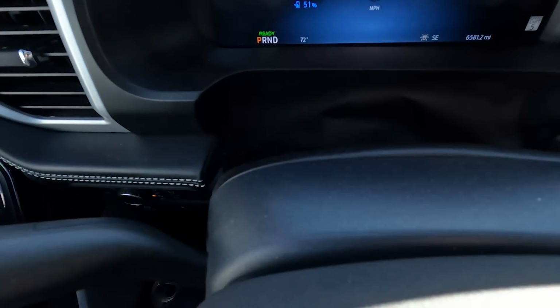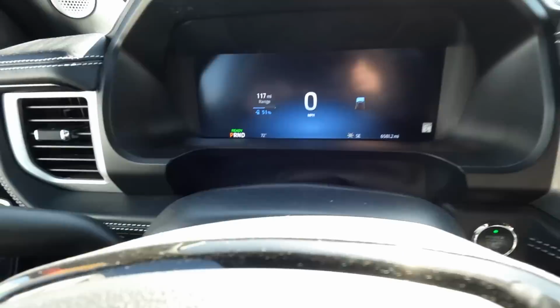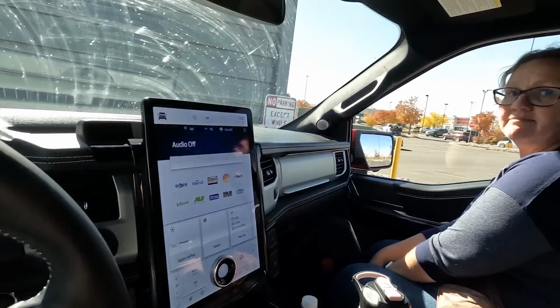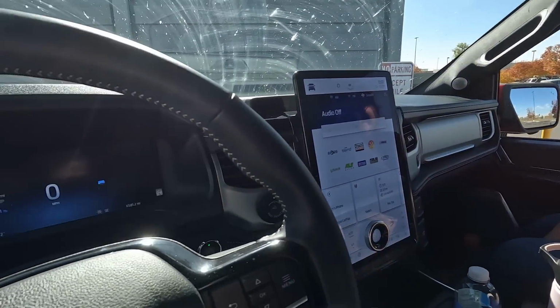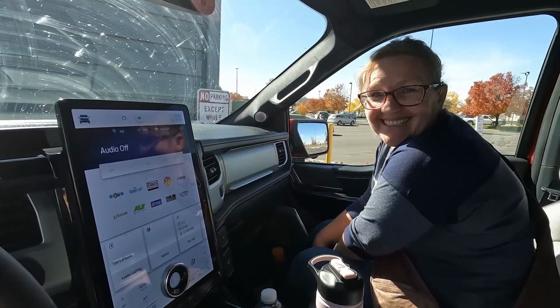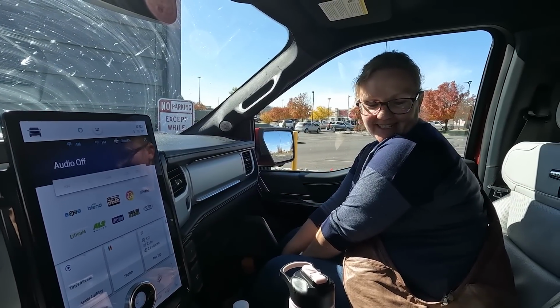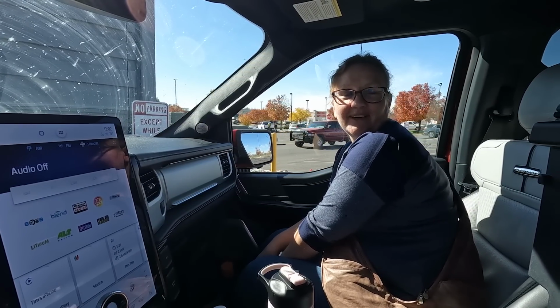Okay, gonna charge up here. We have 117 miles, 51%. Get a couple things at Walmart, and make sure we have enough range to get home. Then she can drive, which we need extra range for Leadfoot over there. I can't wait. I promise I won't get us any parking tickets, but speeding tickets. I'll try my best.